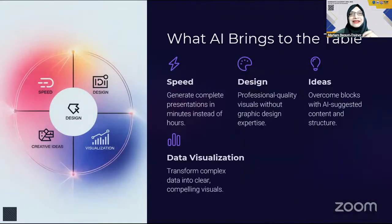So what does AI actually bring to the table? The key capabilities of AI for presentations are speed, design, creative ideas, and data visualization. With AI, you can generate complete, complex presentations in minutes instead of hours. AI can create professional quality visuals without graphic design expertise.